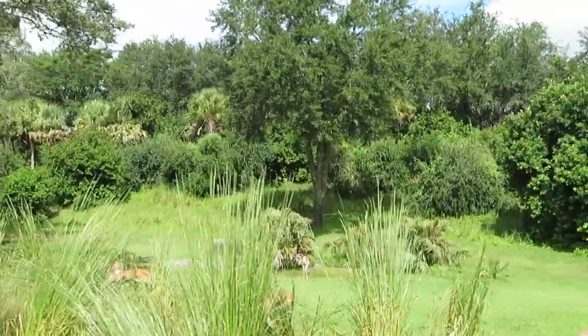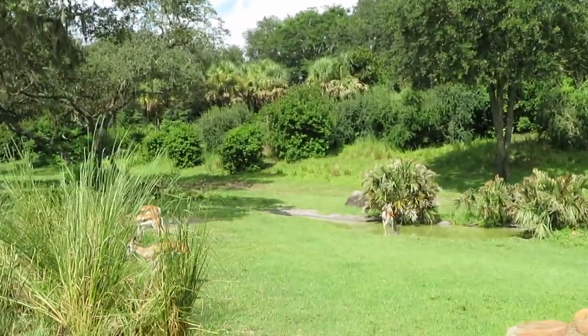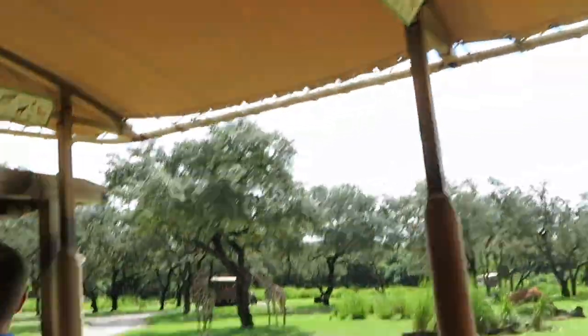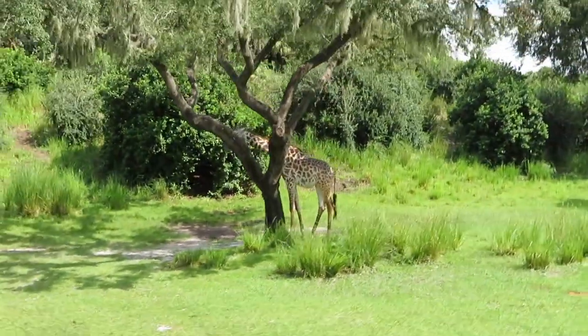Springbok. I sometimes refer to them as s'mores with legs. Graham cracker coat, dark chocolate middle, marshmallow bellies, legs. S'mores with legs. Yeah, pretty cool.